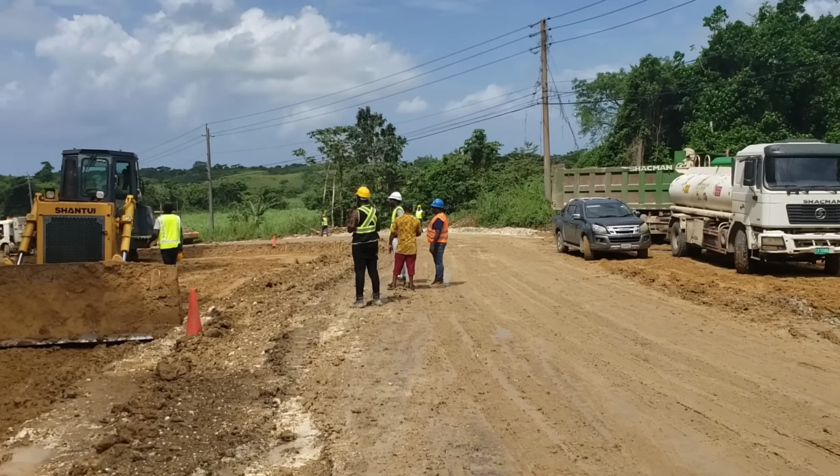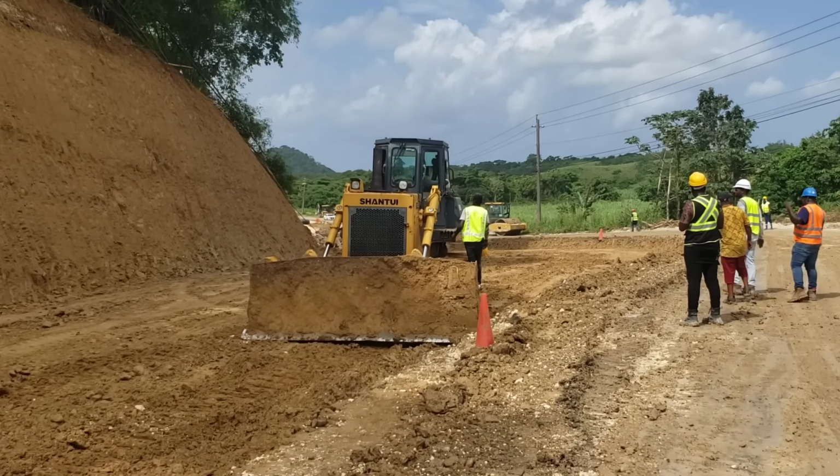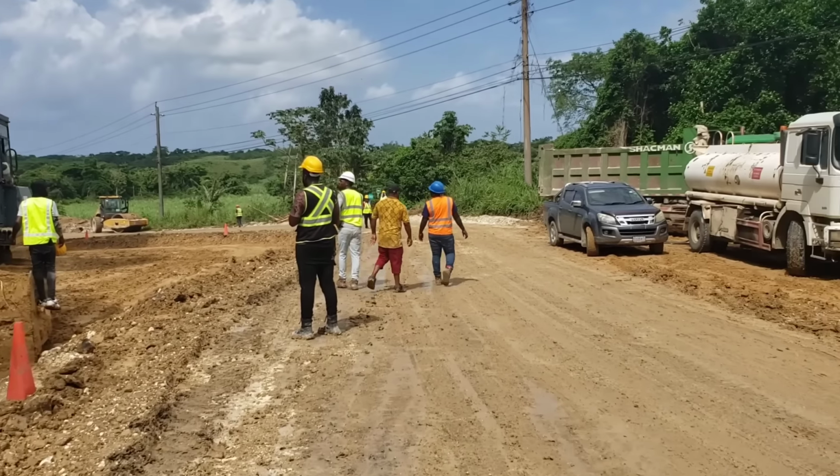So I'm still going down, showing you the happenings as it relates to the development of this road in St. Thomas.